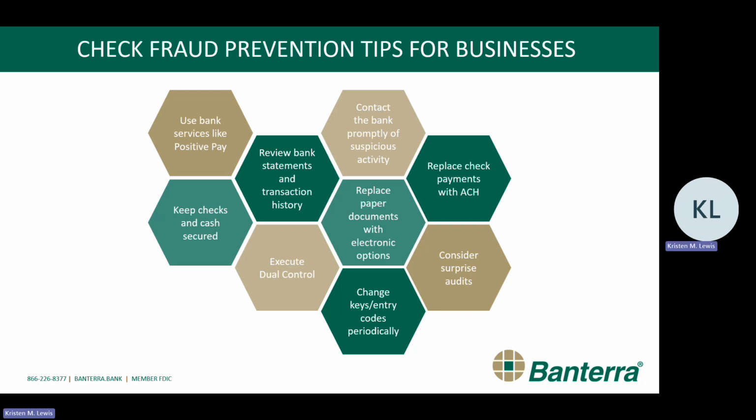Replace paper documents with electronic options. So instead of having your bank statements mailed to you, I would recommend that you convert those to online statements. With our business cash management platform, you have the ability to log in and view those online statements without having to wait for them to come in the mail.